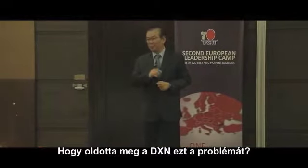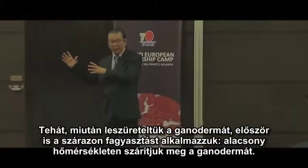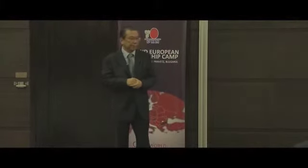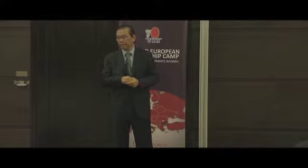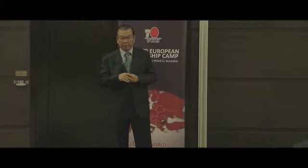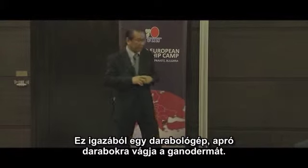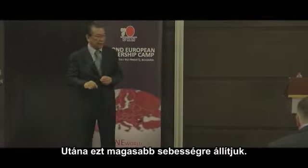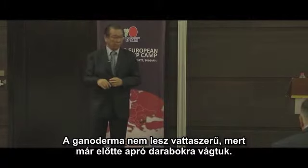How does DXN solve this problem? First, when we harvest the ganoderma, we go to freeze drying. Use low temperature to dry the ganoderma. We never use any heat. After that, we put it into the crusher. This crusher is a special kind of chopper. You chop the ganoderma into a very fine cube, very fine cube. Then after that, we churn it at high speed. It does not become cotton because it is already chopped into small pieces, no?